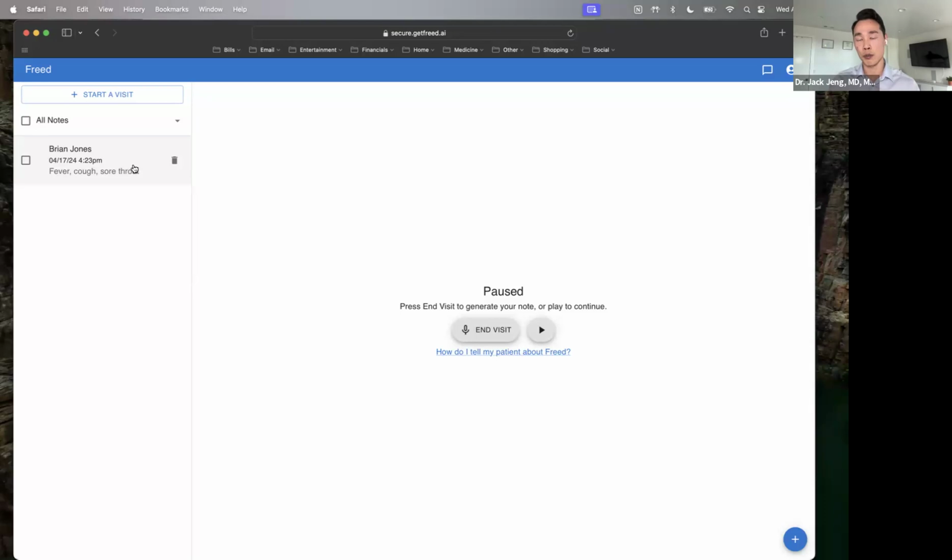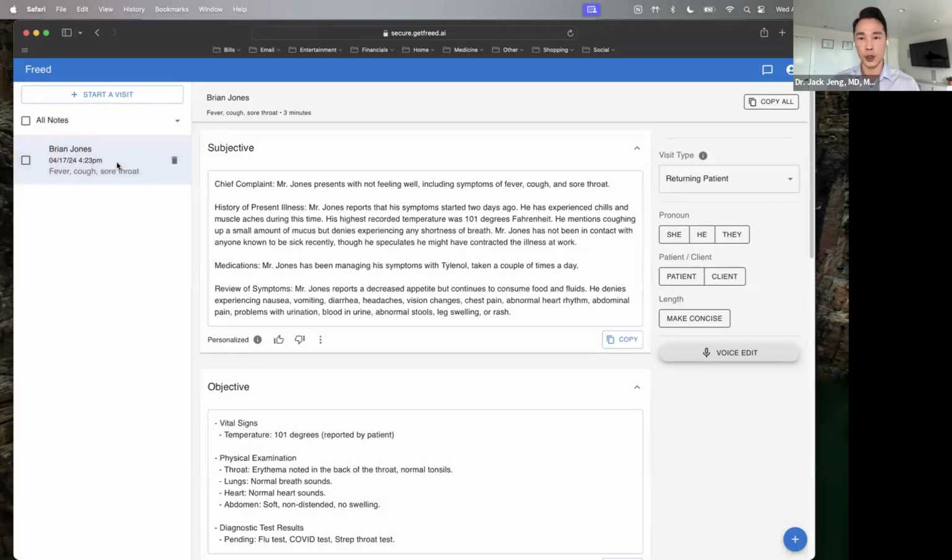But you can test this by doing a mock visit with yourself, which is what a lot of people use, maybe one of their free visits. Or you can do what you did, Jody, which is use your 10 free visits to do a visit with one of your patients, just so you can see what the note looks like. So I'm going to go ahead and show you, this is a mock visit. So no, this is not real patient information. It's just me talking to myself as if I was a little bit crazy.